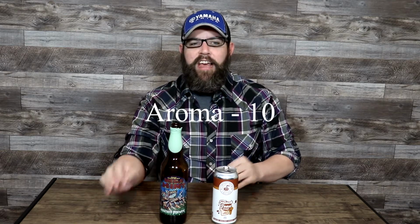So starting with the aroma on this, it was positively huge. I could smell it from, gosh, probably pushing 2 feet away. The closer you got, the more intense it was. And it smelled very balanced. Even the aromas that came through, while they were pungent, were clearly well balanced. I could get full malt bill and the underlying chocolate and the underlying mint, and it was just great. It gets a 10 out of 10.